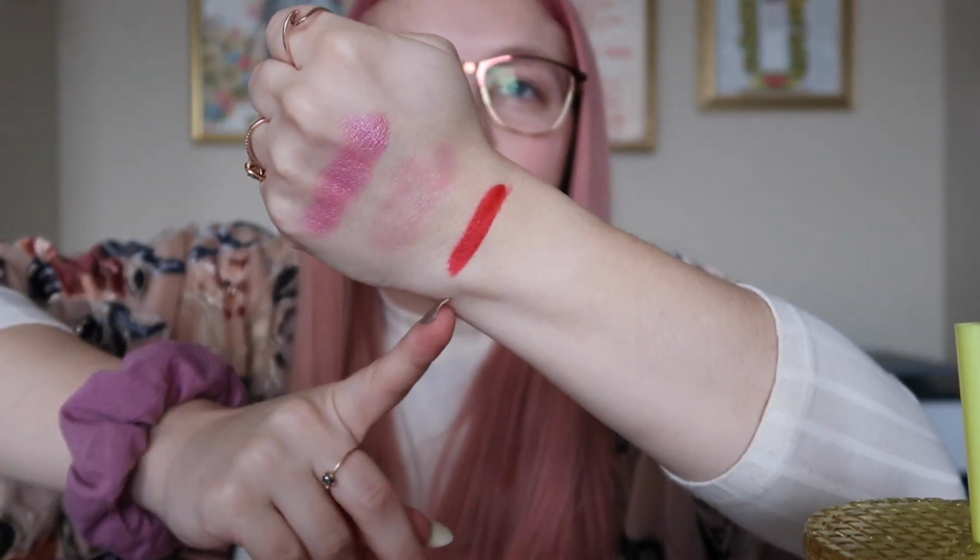As I've been letting this dry down, it's starting to look warmer and warmer. It kind of went on looking pretty cool, and now in certain lights it almost looks coral, like a really dark coral instead of a red, but I just love that color.